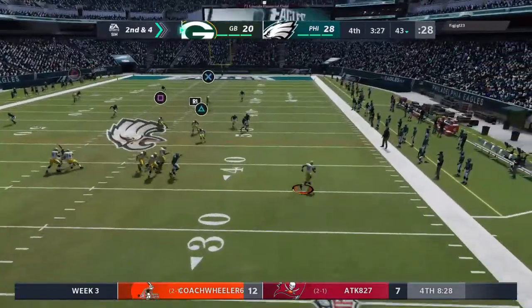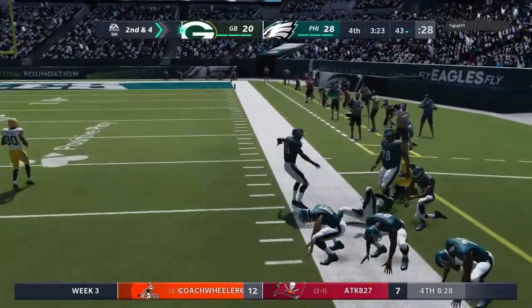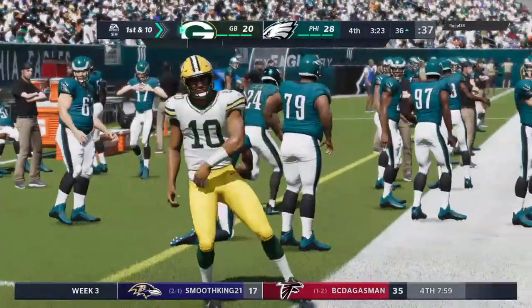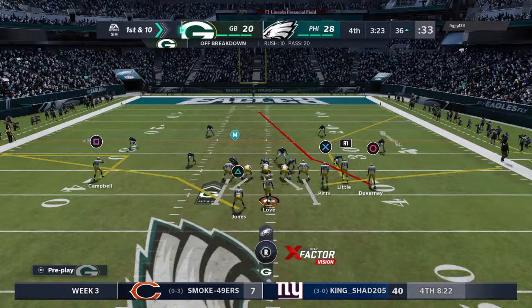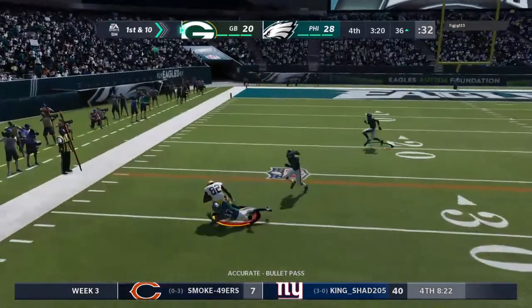At the flush to his right. And now he's going to use his legs. And he's going to be out of bounds, but not before he takes it inside the 40. A gain of 20. Late in the game, defense trying to avoid a big play. He's able to work out of the passing game, turn it into a run, pick up the 1st, and stop the clock as well.